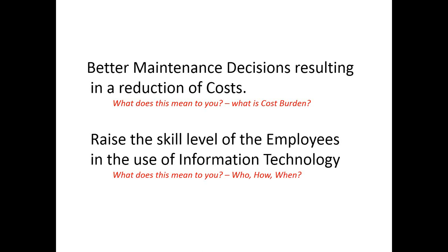Next thing to think about is raising the skill levels of your employees in the use of information technology. As we all know, technology is growing so fast and changing so fast that what we did a year ago is old news. So what does that mean to you? Who are we training, how are we training them, and when are we training? How often are we updating their skills, etc.? That's a very, very vital, important piece of data gathering and data analysis.